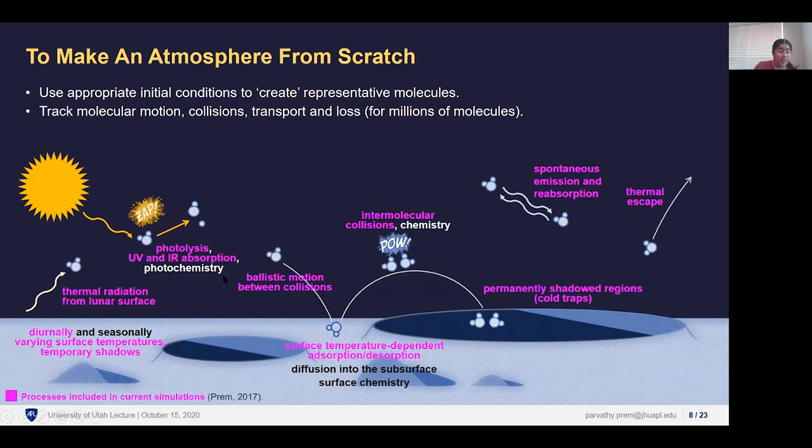Molecules also interact with the lunar surface. When a molecule strikes the lunar surface, it can adsorb to that surface, and the nature of adsorption depends on the local surface temperature. They can also react chemically with the surface or diffuse into the subsurface. And of course, if a molecule lands in one of those permanently shadowed regions where water and other volatiles are thermally stable, molecules can remain adsorbed or frozen for exceedingly long periods of time. On a low gravity body like the moon, molecules sometimes pick up enough energy that they can escape gravity altogether.